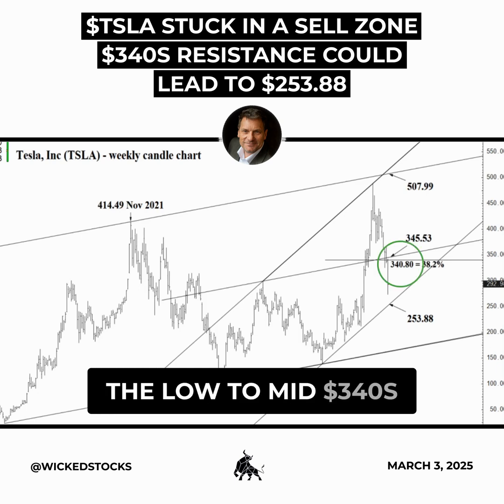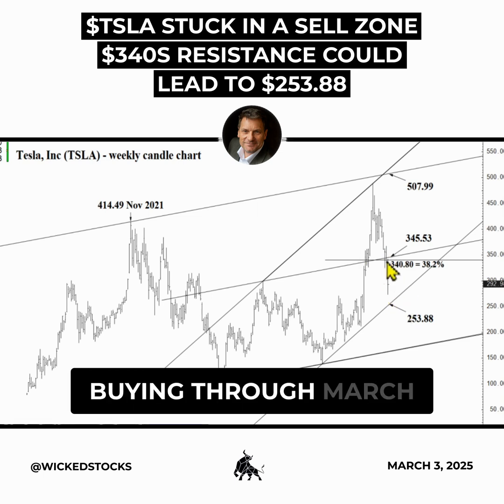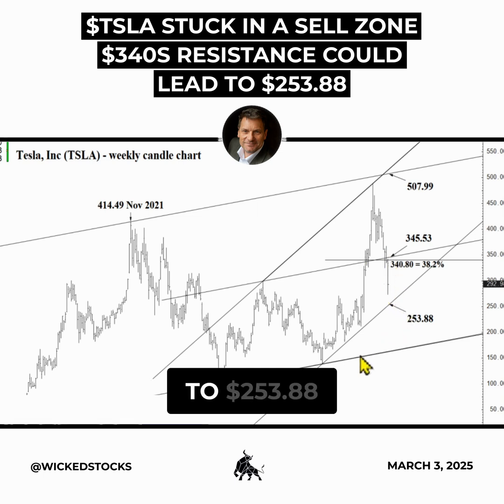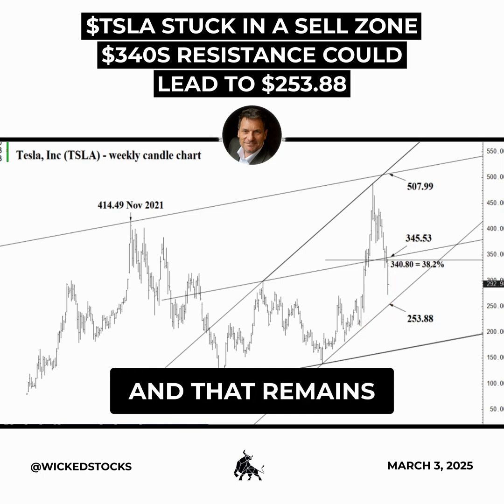So that's another way of me saying that if over the next week, 2 or 3, we push into the low to mid 340s, it is still a sellable zone of resistance that can contain buying through March, and from here we can fall back to 253.88 within 2 to 3 weeks of doing so. And that remains the dynamic.